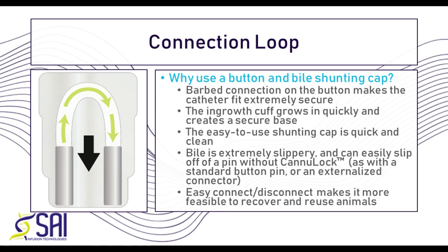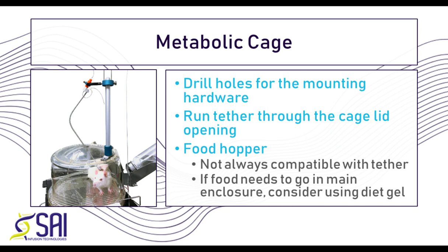And then because of the closed septum on the button, you can remove the cap and replace the cap without any worry about the bile flowing all over the place when you disconnect. Bile is a slippery and unpleasant substance, and keeping your animal clean is so much easier with this shunting cap. Not to mention, connecting, disconnecting, and reconnecting can all be done in just a couple of seconds.